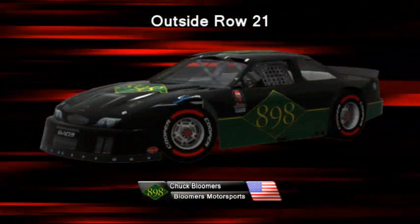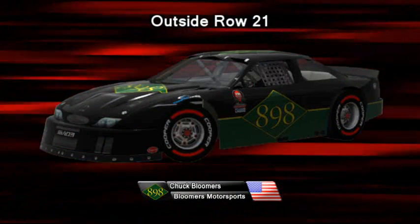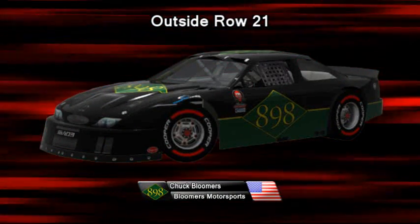Thank you, Lance. As the norm for special events in the TM Master Cup Series, 42 cars will start this race. Let's go through the grid from the back to the front. In 42nd position is Chuck Bloomers out of North Carolina, driving his own number 898 car. Bloomers, a gentleman driver, we'll see what he can do in his first start, and few expected him to qualify.